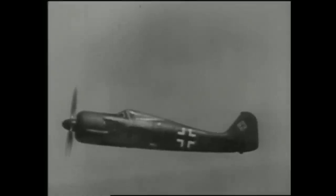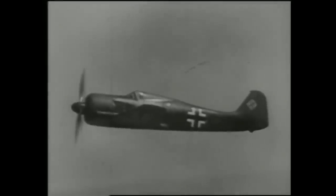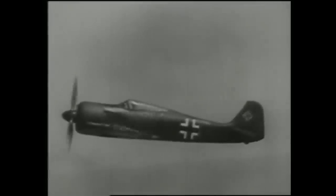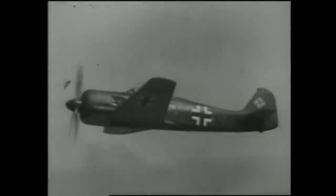More than 20,000 FW-190s were manufactured, and they flew in every theatre of operations from 1941 until the end of the war. Many considered the aircraft superior in some ways to the Bf 109, but perhaps the production of almost 70 different variants for almost every role imaginable meant that the available aircraft was stretched too thinly.